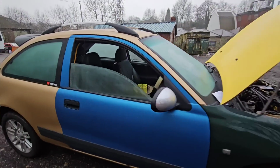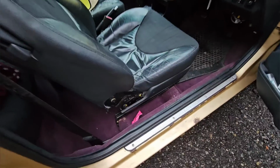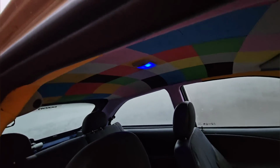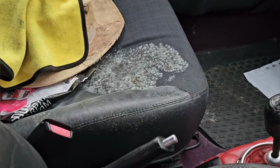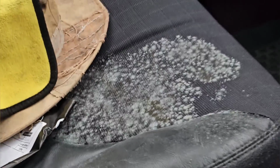It wasn't that long ago when this car was actually in use. I mean, look, it's when I fitted this plum coloured carpet. It's when I did this rather exciting headline. And I don't really know what's happened there, but that's an awful lot of mould just appeared on that seat and down on the carpet there, so something must have got spilt, and it wasn't me. I don't spill stuff in the car.